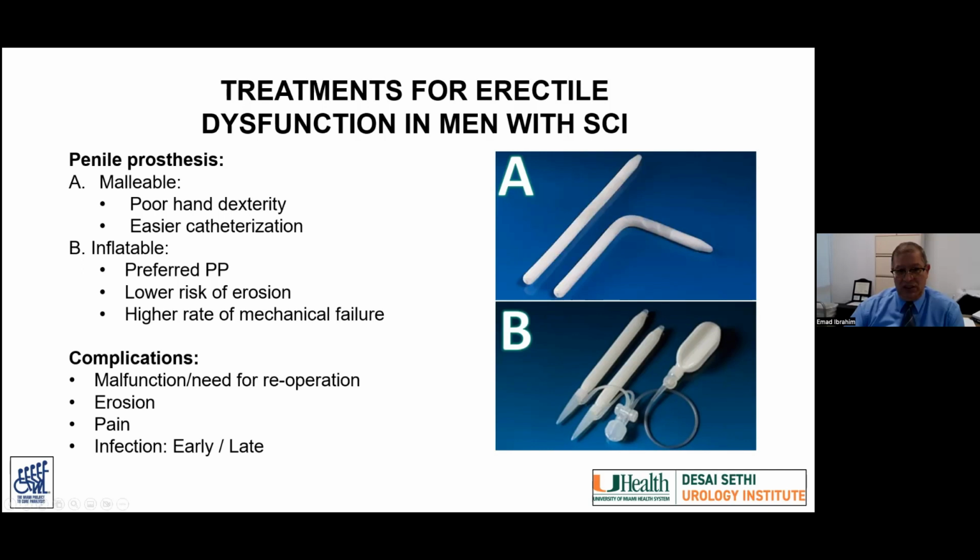You have the two cylinders here. You have the mechanism that pumps fluid here into this reservoir, in and out of the reservoir. And that requires also hand dexterity, because they need to activate and deactivate this device here. And without good hand dexterity, it is going to be difficult unless they have a partner that's willing to do that. Major complications: the malfunction, need for reoperation, the erosions, pain, and of course, infection, as any foreign body can cause early infection or late infections.